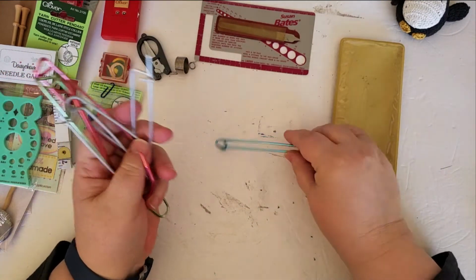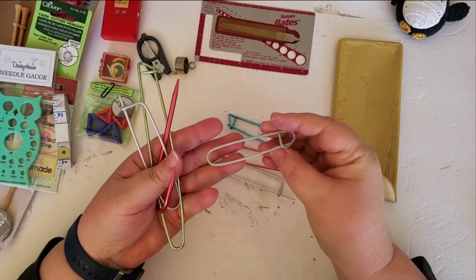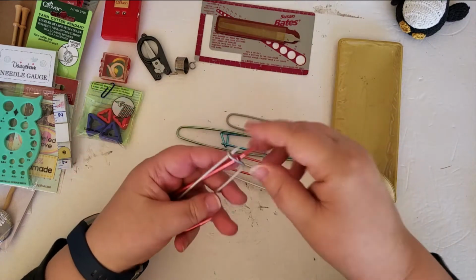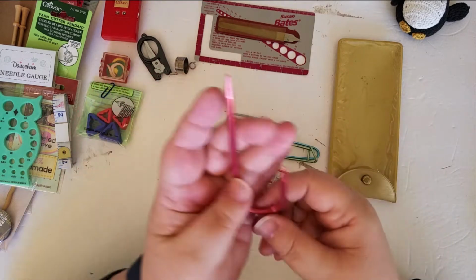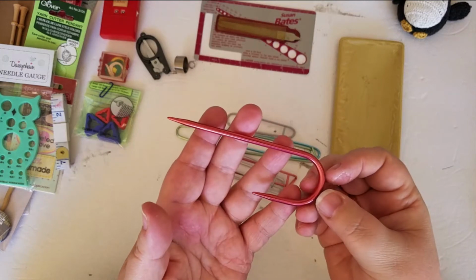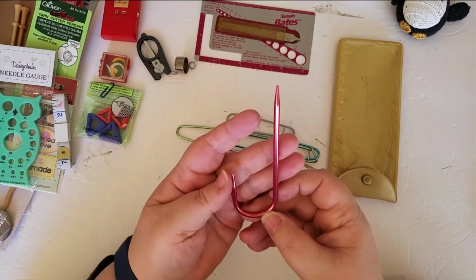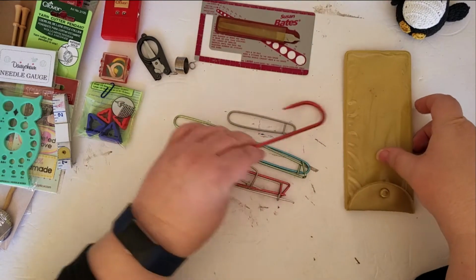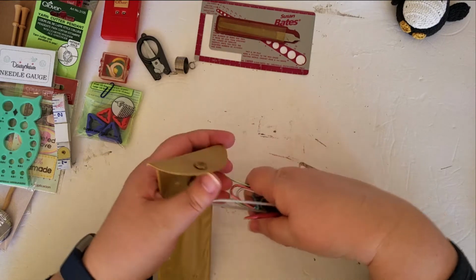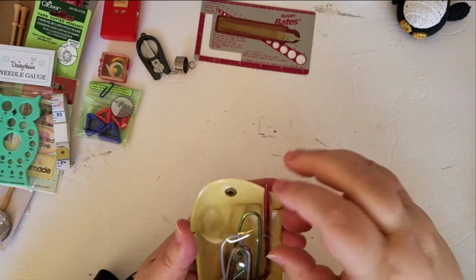But just a bunch of stitch holders, which are handy to have. I have used them a few times, especially the larger ones if I'm putting a sleeve on. And I think that might be a cable needle. I do most of my cable knitting without a cable needle at all. So it's something I don't use, but it's kind of neat to have. So these will all go back into this nice little handy pouch. And I will keep them for future projects and future uses.